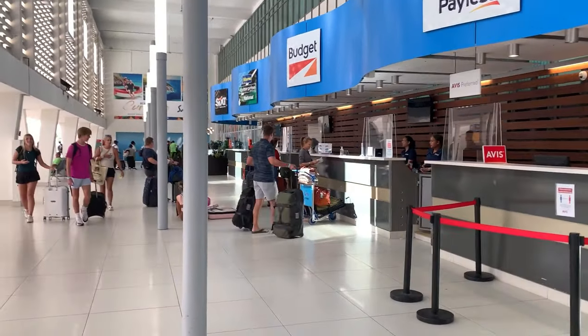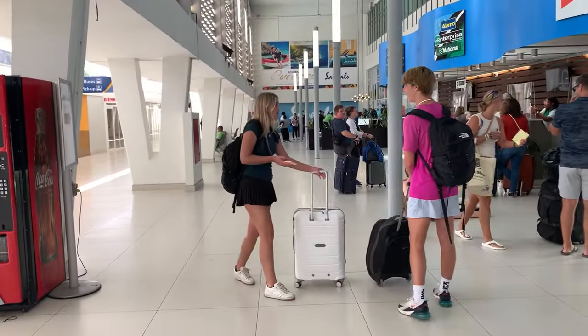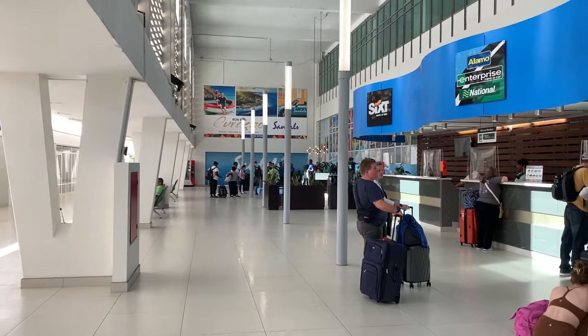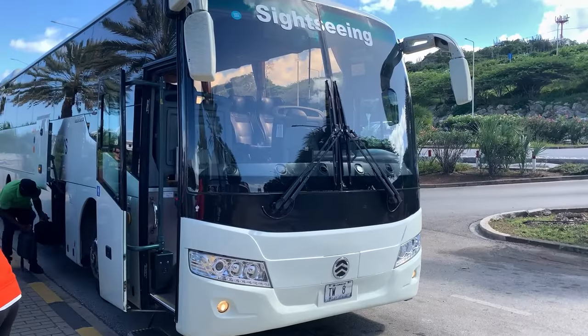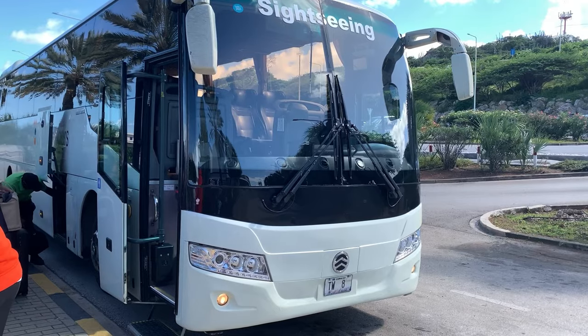So right after that sign to the right is the Sandals shuttle location all the way at the end. You can't miss it. It's a big sign that says Welcome to Sandals. So you head down there and they will call off your name and take you out to the shuttle that's waiting for you. So this was our transportation. It was an air-conditioned bus and you can charge your phone if you need to.